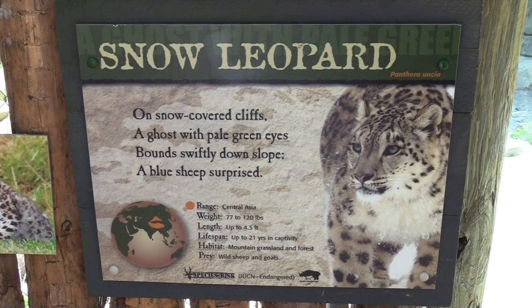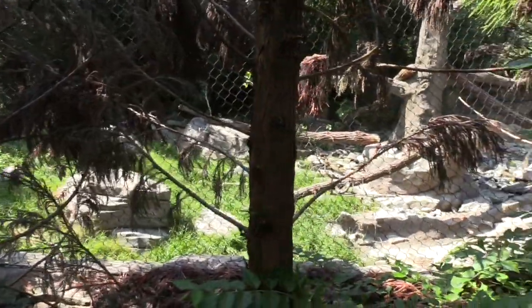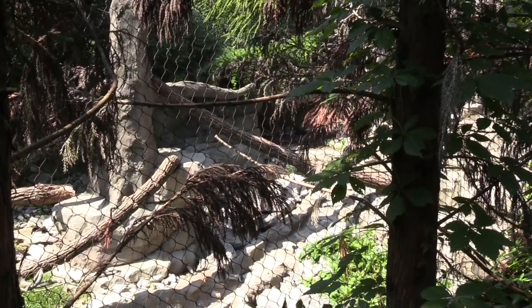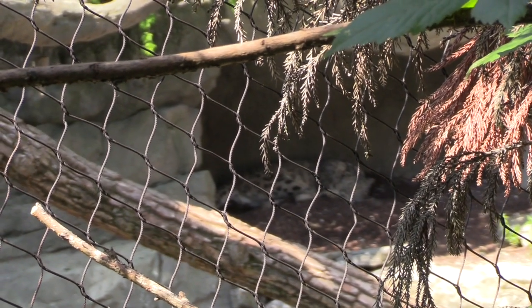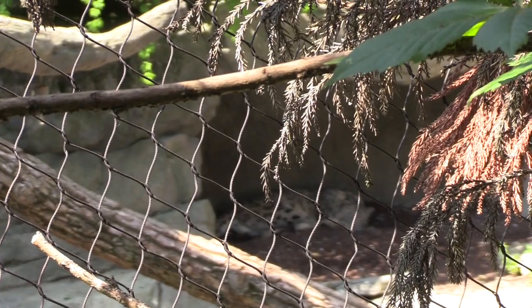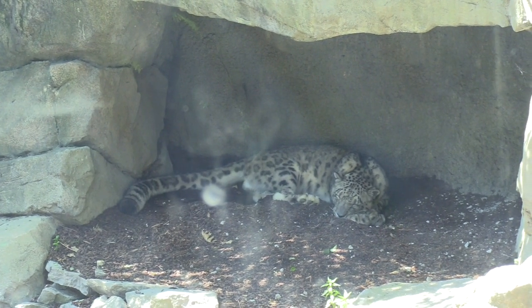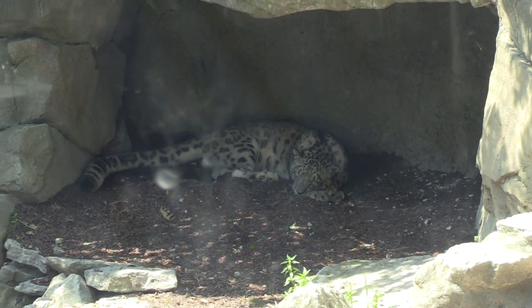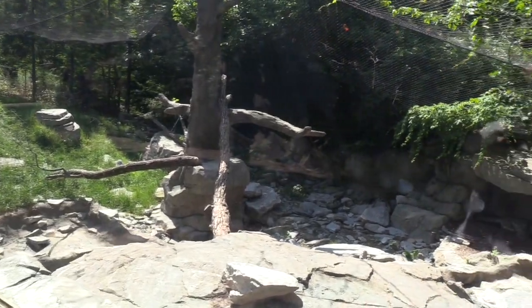Alright, snow leopard. So through these trees you can see part of its habitat. And I was looking and I found our snow leopard. The snow leopard's in the back little cave. Sleeping. Alright, so this is looking through the plexiglass. A little better view. I'm sorry for the reflection. You can see more of its habitat before you come around.